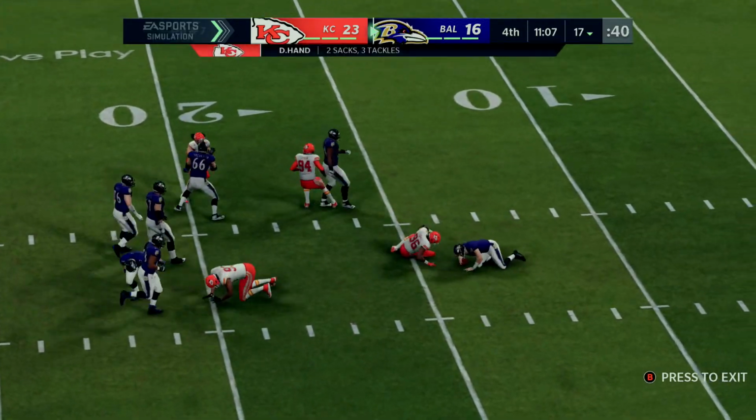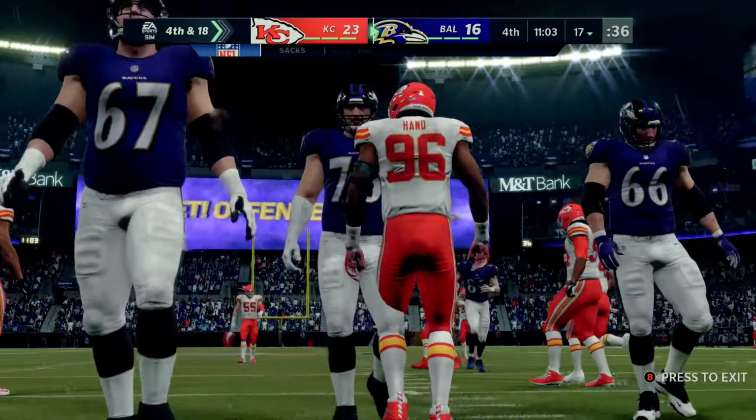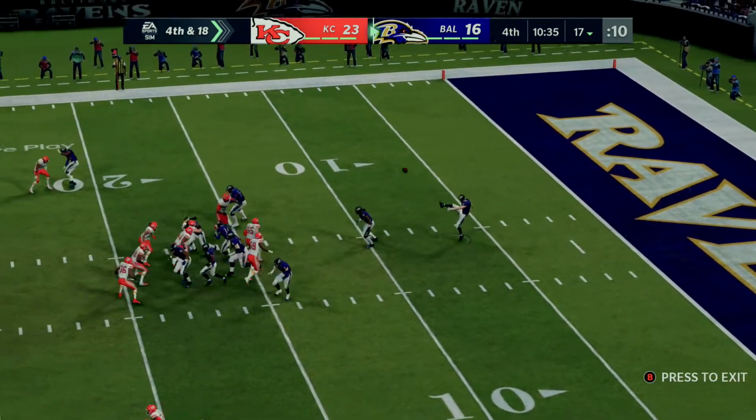And the Chiefs are going to get him. Deshaun Hand able to drop him that time for his 2nd sack of the evening. Oh man, it's been a rough night for that offensive line, and it's only getting rougher. 5 sacks now that they've given up in this contest so far.